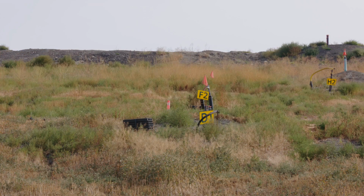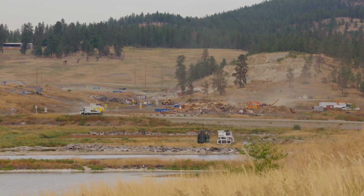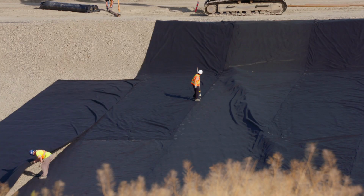Any failure of the infrastructure is almost impossible to fix and requires mitigation instead, which is quite a bit more expensive than putting it in properly to begin with. The more effort that goes into it now means that we can prevent any problems with ruptured liners or broken pipes down the road. When there's 30 meters of garbage on top of it, we can't get to it and do an easy repair.